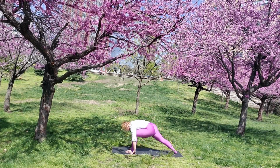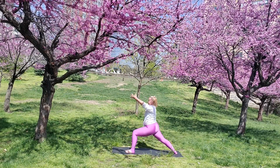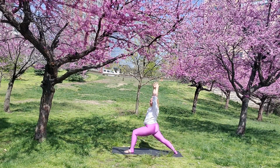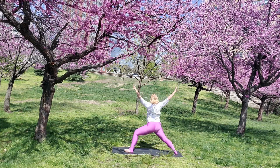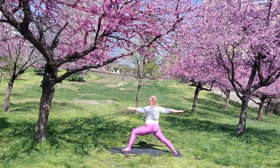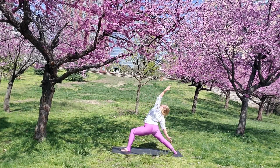Bend the front knee. Take this into warrior 1 by turning in that right heel. Sweep the arms up, breathe in. Exhale, open it, warrior two. Drop the tailbone down, adjust the knee, roll the shoulders back. Here we go, reach back, reverse warrior.